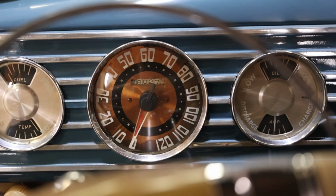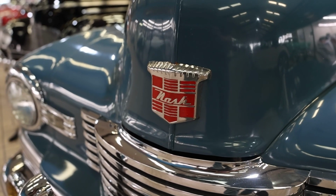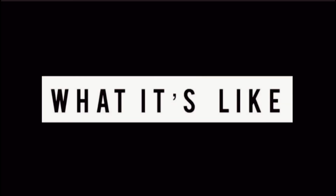Today on What It's Like, 1948 Nash Ambassador Custom Cabriolet. Look, it's a Nash, but before getting into all of it, I'm Jay. Welcome to What It's Like.